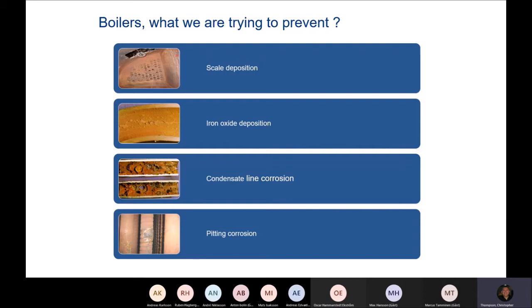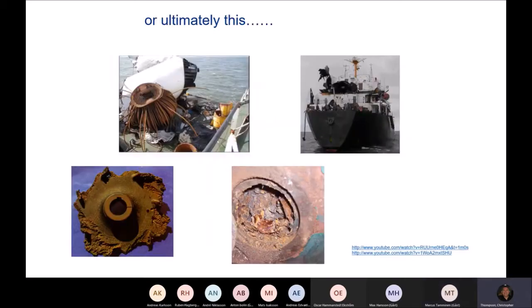Things we should be looking at also in the boiler are scale deposits, iron oxide depositions, condensate line corrosion and pitting. If you don't do that, you get things like this. This lovely boiler on the top left hand side blew out of the ship on the top right hand side. As you can see, it's a vertical tube boiler because of all the tubes going upwards. Literally, it blew out of the funnel and it landed on the back deck. And that was all down to corrosion. That particular boiler wasn't actually protected by any chemicals to my knowledge.